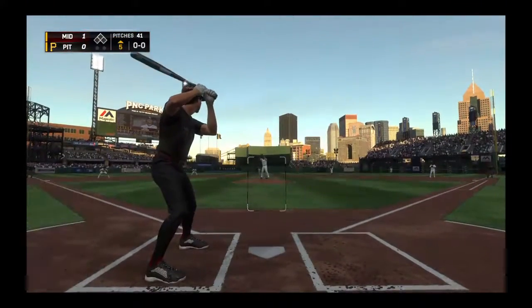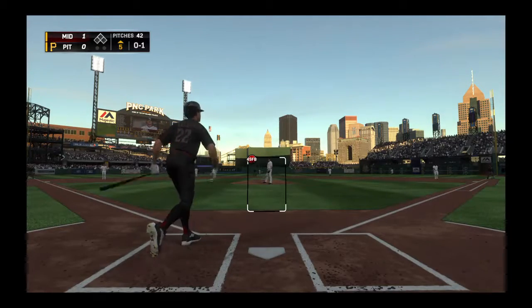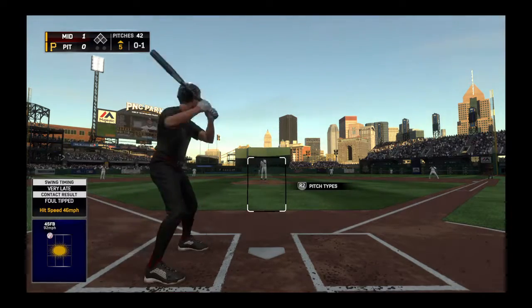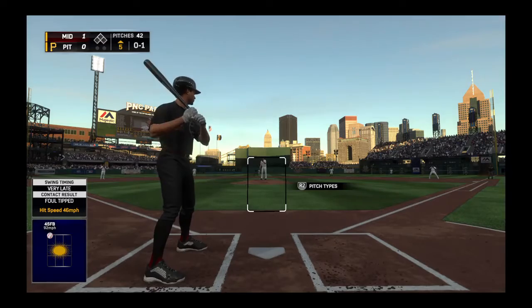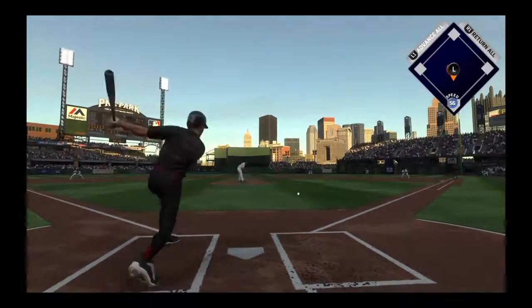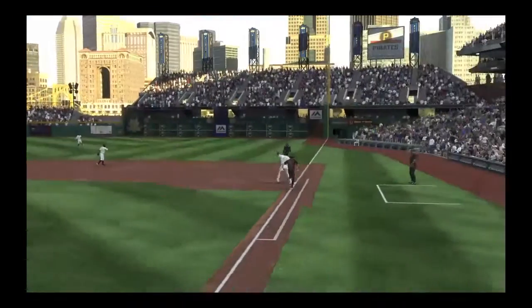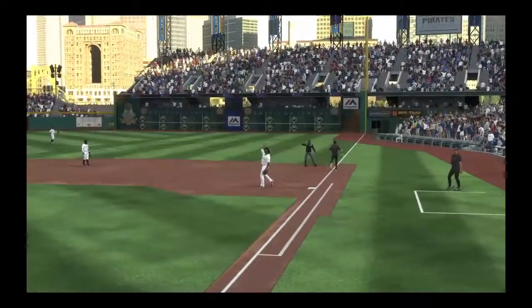Chris Archer. Into the windup and the pitch. And this is fouled back and out of play. Now here's the pitch. And a fastball swung on and hit to second. Harrison's got it. And the 5th inning will start with a ground out, 1 away.